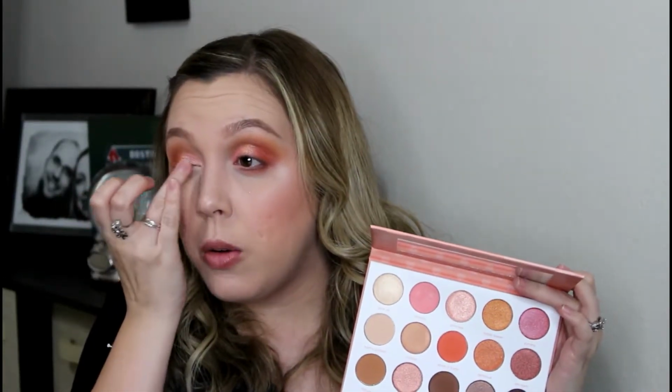I'm also going to take a little bit of whatever is left on the brush I used for that Warm and Fuzzy shade, the really bright orange, and just kind of help transition these colors on my lower lash line. And now I'm going to take my finger and run it in Glow Up and do this on the inner corners and also right on the brow bone.